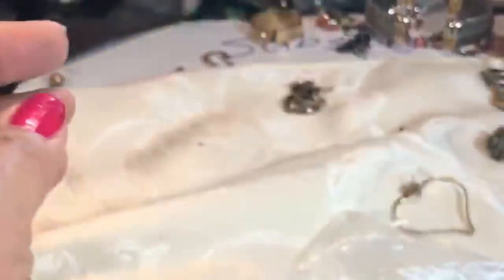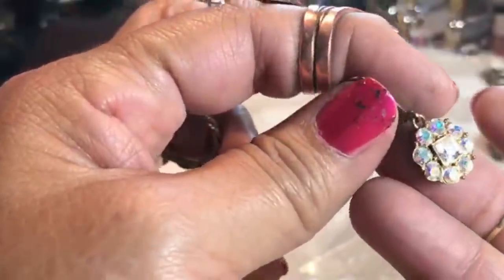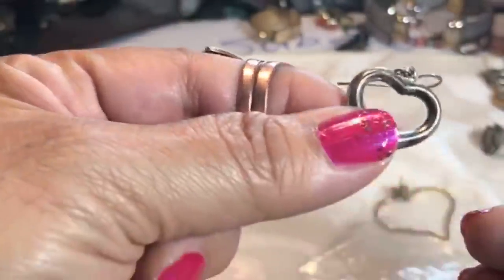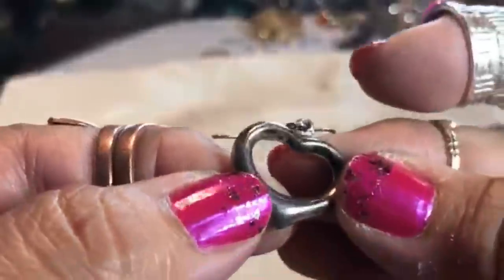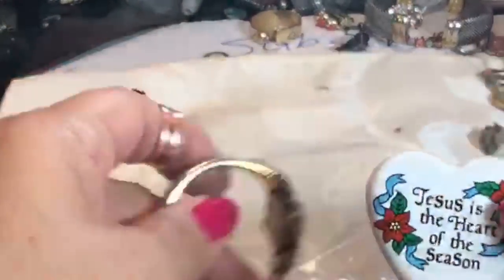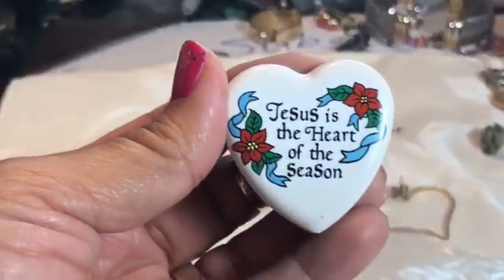Okay, this is another piece of nothing, and an earring, a pretty earring with some nice rhinestones in there. Here's a little floating heart earring. I think it's just gold tone. Junky earring, lost its color already. Jesus is the heart of the season.